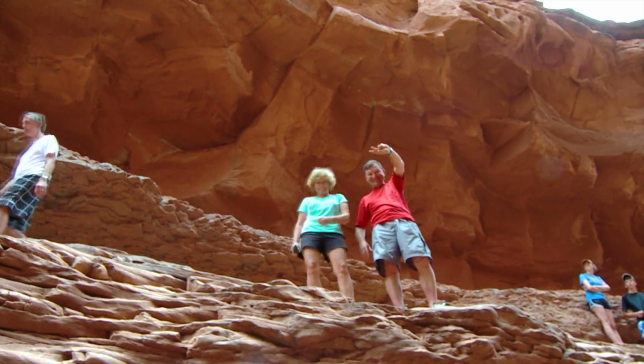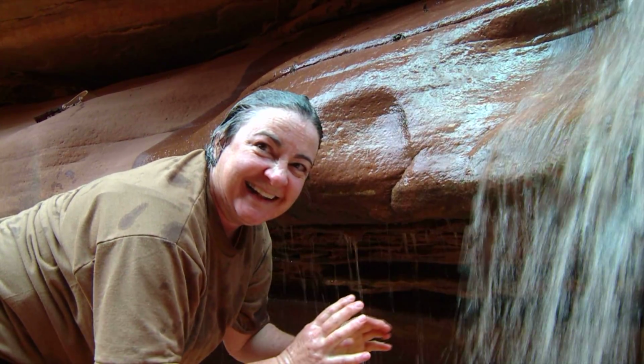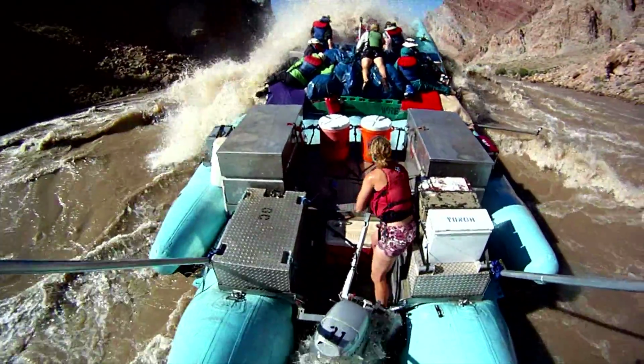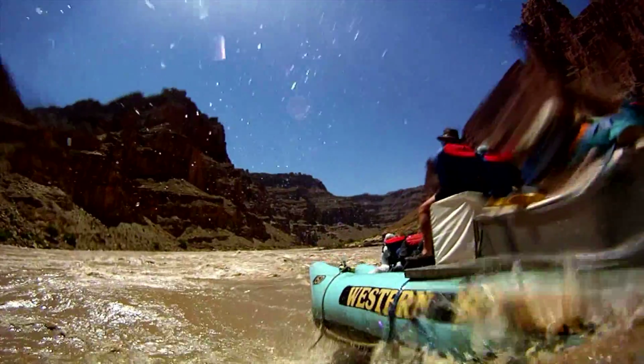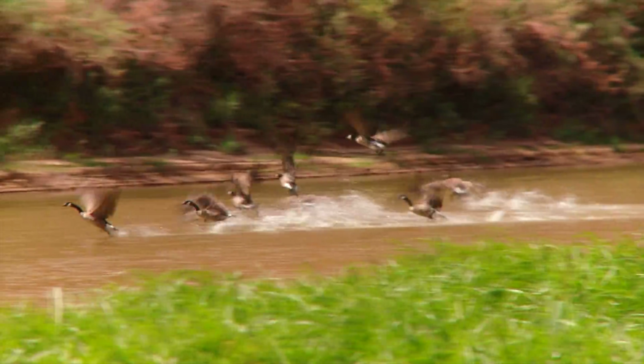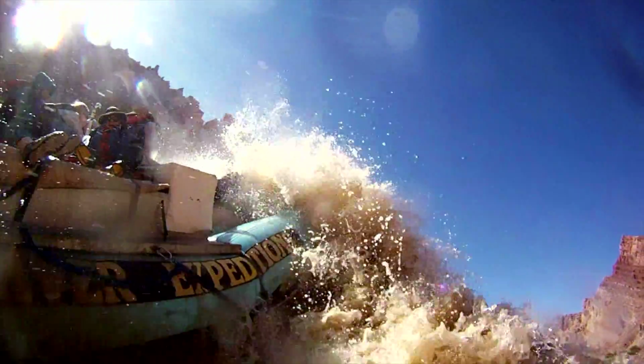Millions of years have changed Cataract Canyon, and it almost feels like you've added just about as much time on your life's experience. You have big rapids, you have big canyons, big experience, and it's all cast in this beautiful backdrop, and it's something that you can't replicate. This experience is gonna be the best thing you've ever done.